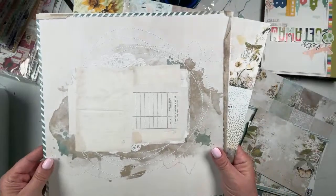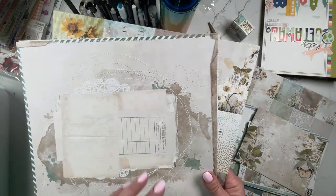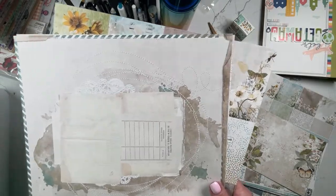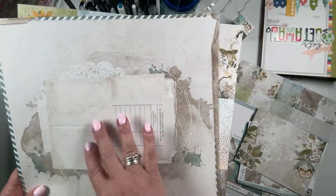This one too. Oh, the layers. So if you don't know me, I don't do anything mixed media. Well, I stamp with ink. That's about as mixed media as I get. Every once in a while, I use a stencil with ink. But this, I love the look. I don't do it. But this, with all the artwork is layered.